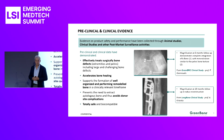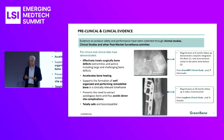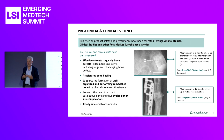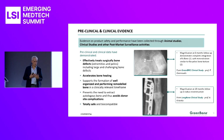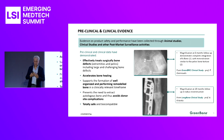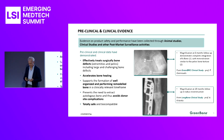We do have clinical evidence today. There are about 100 patients that have been implanted with our product. And what we've demonstrated is that we effectively treat surgical bone defects. The bone healing is, in fact, accelerated. The platform and the scaffold supports well-organized and well-remodeled bone. We avoid donor site complications because you avoid the need to extract autologous bone from the patient. And the product is obviously totally safe and biocompatible.